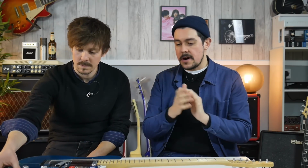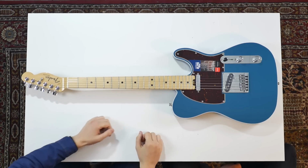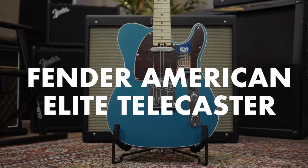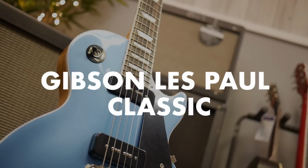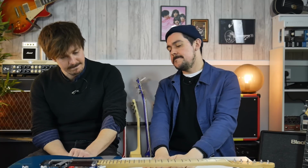And we're going to have a look, we're going to have a listen to the guitars, and we're going to have a look at what each brand has to offer, and then you can make a decision on which company you think is offering the best bang for your buck. So the guitars we're looking at are the Fender American Elite Telecaster, the Gibson Les Paul Classic, and the PRS CE24. So at this price point, all of the companies are offering something American built this time.